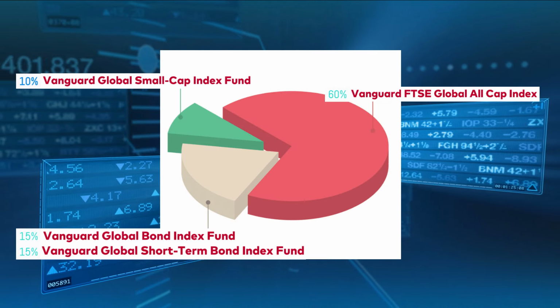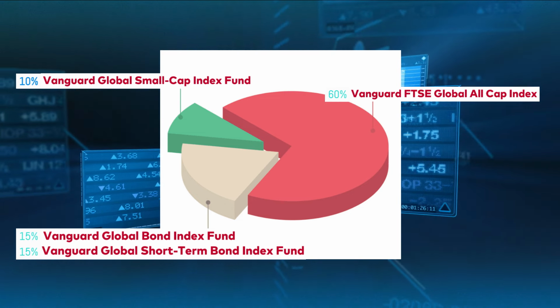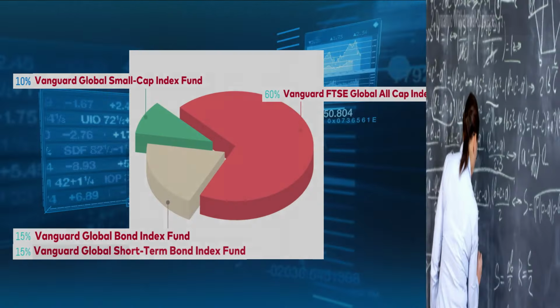Additionally, you may opt to include satellite funds for potentially higher returns, such as those targeting healthcare, global technology, global small caps, and emerging markets.